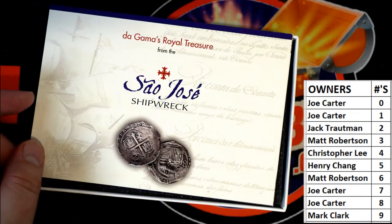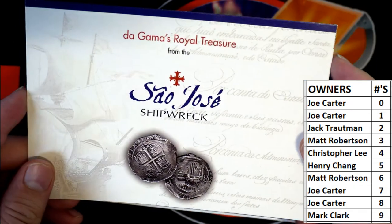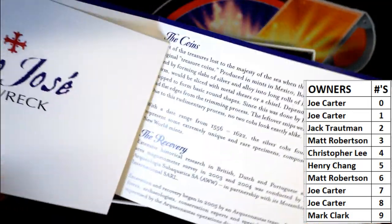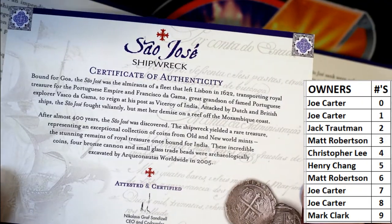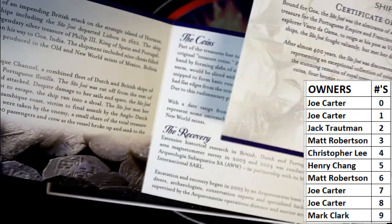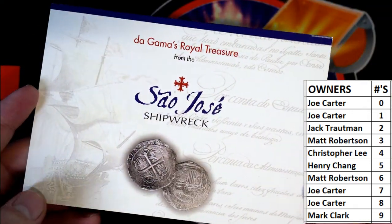Oh boy. Got some kind of book here. Okay. Da Gama's Royal Treasure Shipwreck. Got a book with this bad boy. How about that? Certificate of Authenticity. Nice. That's great. How about that? Da Gama's Royal Treasure.